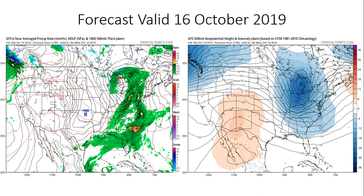Moving now on to Wednesday the 16th of October. The next cold front is strengthening. We actually have a strengthening cold front now at this point. There's a 996 millibar low next Wednesday, the 16th of October, approaching Lake Huron, the area of Michigan there, just north of Detroit.